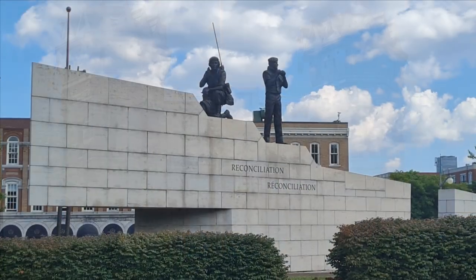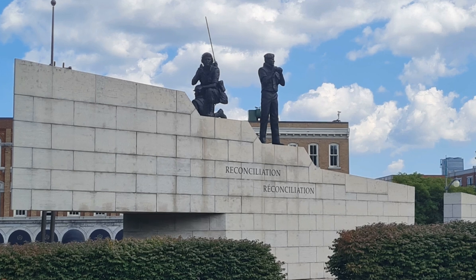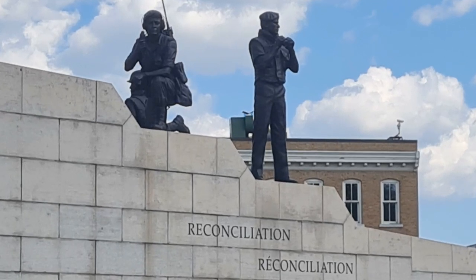This is the rear section of the Reconciliation, the Peacekeeping Monument, built in 1992, that commemorates Canada's role in international peacekeeping and the soldiers who have participated and are currently participating.